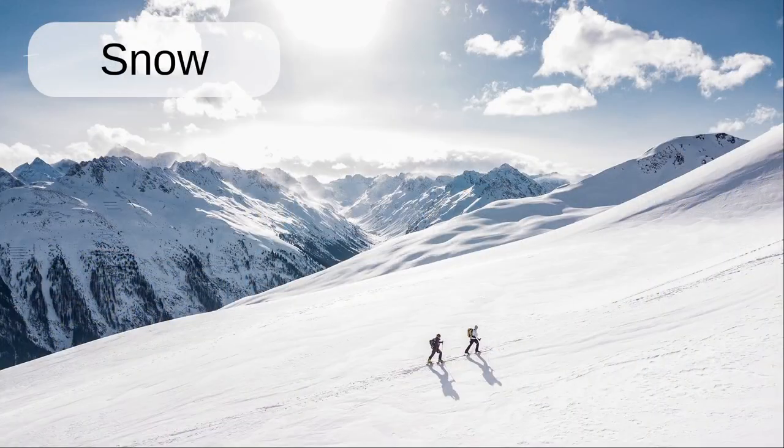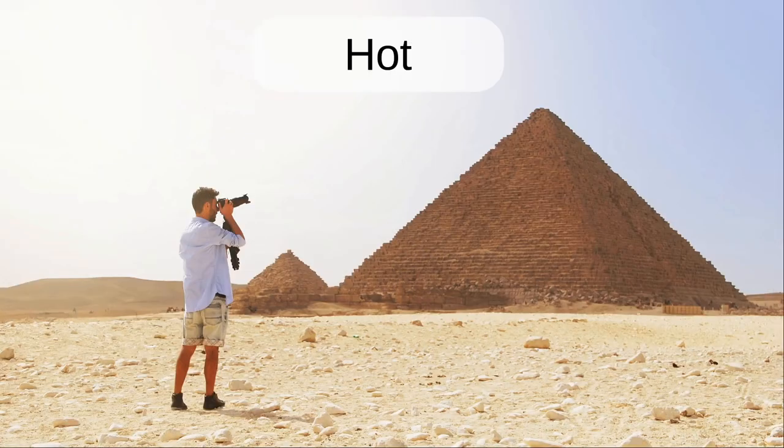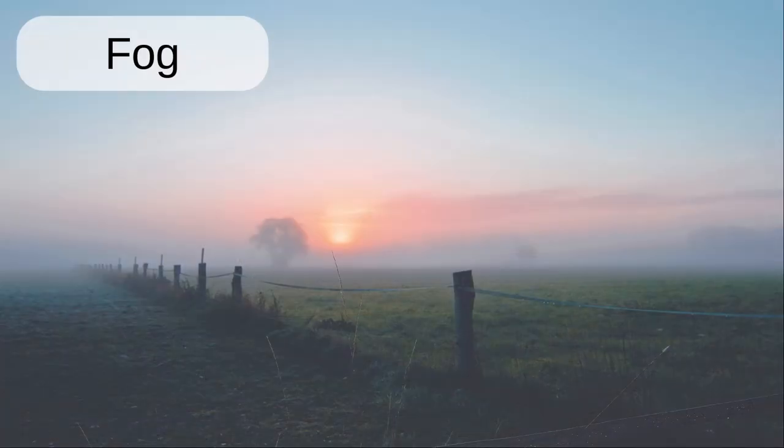It could be cold, and maybe there's snow. With enough snow, it might be so cold that things become frozen. It could be hot, and we'd want to make sure we have a lot to drink and wear a hat. There could be fog outside, which limits how far we can see.